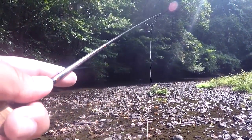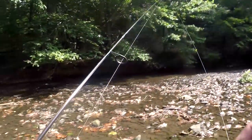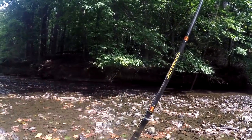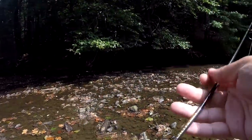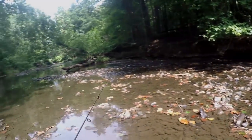I don't know what the species are around this area, so I tied on a little size 10 hook with a piece of night crawler. This is gonna be our bait and setup for the day. 4 pounds Cass King fluorocoat right on my ultralight setup, Daiwa Ispimatic with the Shimano Sedona 500 FD, the old model. Hopefully, I'm going to find some cool stuff to show you guys.